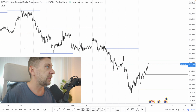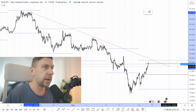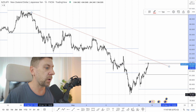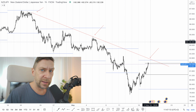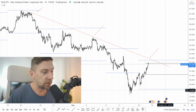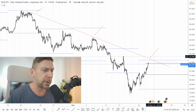Here we see NZDJPY. What I do is, first of all, I draw a trend line here, connecting the wicks in the top. We see that we have had 1, 2, and that we probably go for a third touch here. Trend lines alone are not good enough to take trades, but when you combine things with other things, you start to get the power of trend lines, that it might really bounce at the trend line or break the trend line. It depends on what you see.